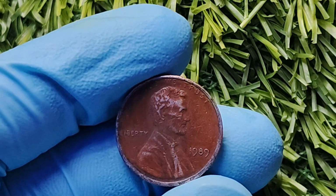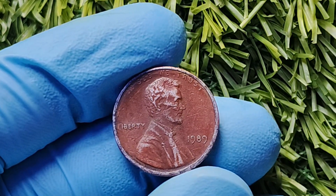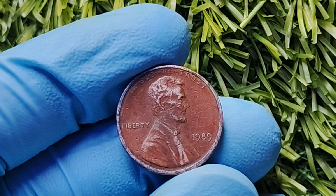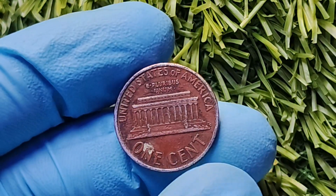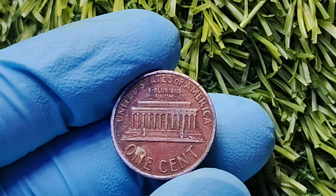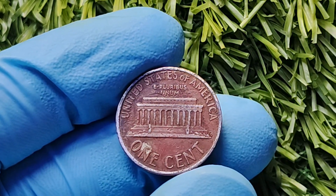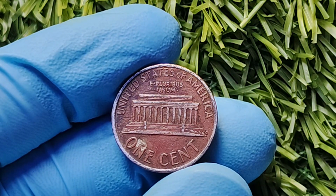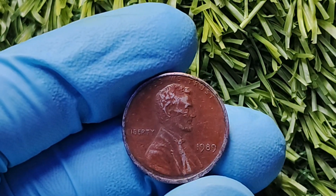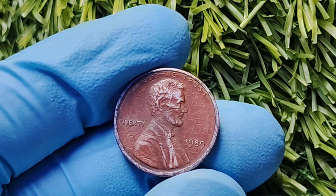Somehow, in 1989, a few proof dies accidentally got used for regular pennies, meaning some of these coins have the ultra-sharp proof details, but they were released into normal circulation. That's like accidentally printing limited edition VIP concert tickets and handing them out with the regular ones. Since these errors are so rare, collectors go crazy for them. And when collectors go crazy, prices go up. Way up. Make sure there's no tiny letter, D or S, under the date 1989. If it has a mint mark, it's not the jackpot penny.